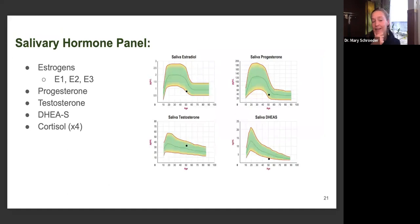Next, we can look at the salivary hormones. We really like to do salivary hormones at Prosper because it's a more accurate way of looking at the hormones and what's active in the tissues. And this is really helpful for getting a sense of our estrogen, progesterone, and testosterone balance. Again, the ratio of estrogen to progesterone will have a major influence on the efficacy of our cycle. And so we really like to look at all of those.